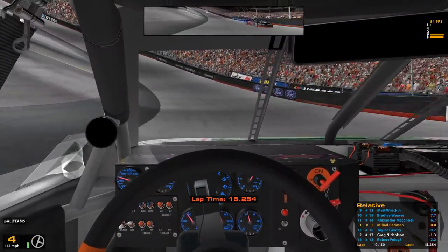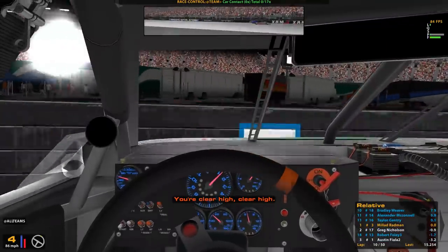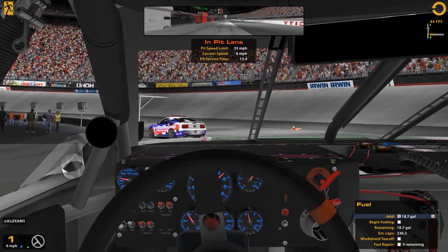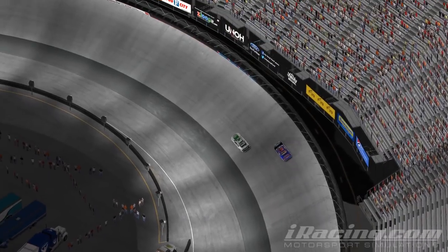I'm giving him the top lane. We come out of turn two, still giving him the top lane. He lags into us, and he sends the leader into the wall. What are you doing? We pit to repair the damage, but we are out of this race pretty much. It's over. It's pretty much over.